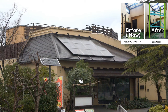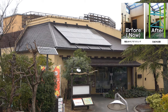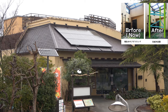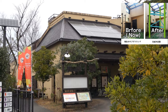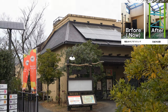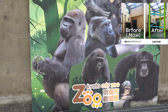I forgot to tell you, the second ground was already constructed before when the current enclosure was built. Therefore, the whole members can use the second ground even now. However, it is limited on non-business days.